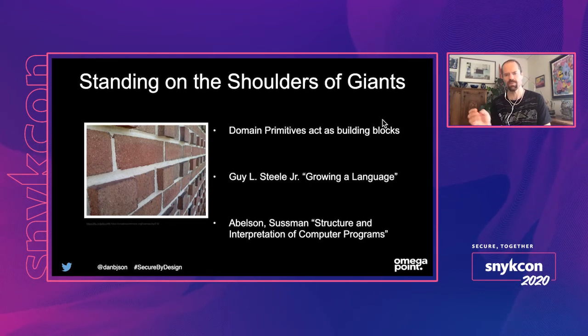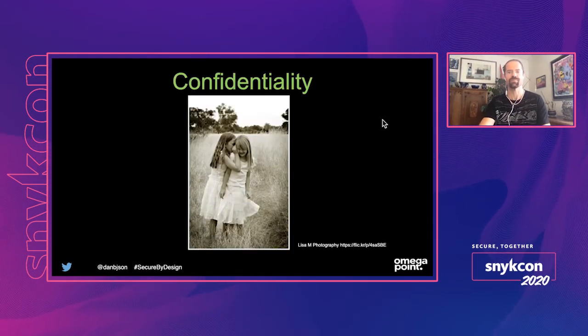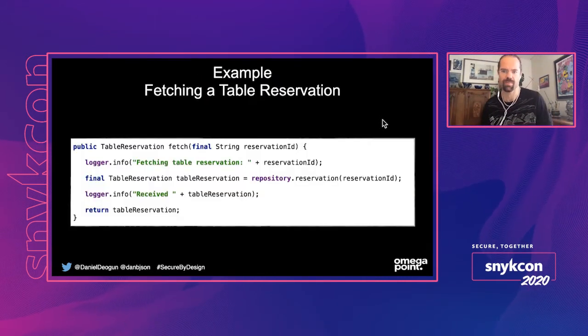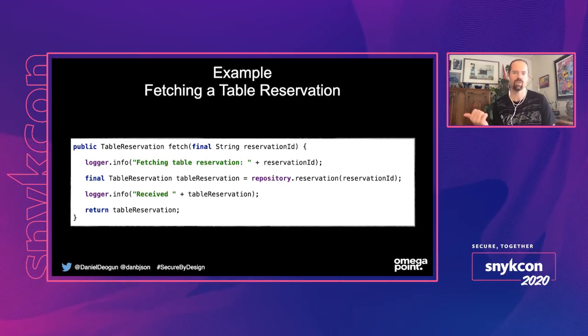Okay, so let's move to the next part. I promised a tidbit of each of these. So confidentiality. Things that are secret should stay secret. Here we've got an example of a table reservation, which contains no sensitive data. Two people at the grill at 6 o'clock.